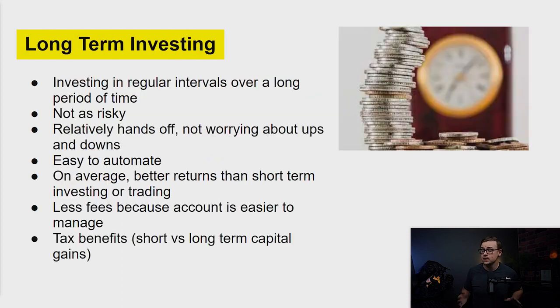Long-term investing. This is my favorite personal type of investing for many different reasons. And long-term investing is exactly what it sounds like. You are making an investment with the intention of holding that investment for a very long time. Now, generally speaking, with long-term investing, you're going to be investing in intervals over a period of time. So for instance, you might decide to invest $500 a month every single month. Long-term investing is not nearly as risky because as we've talked about before, the market does go up and down, but generally speaking, over the long term, it goes up.